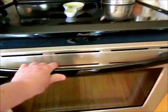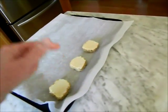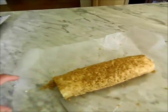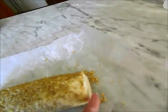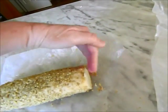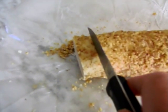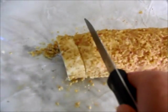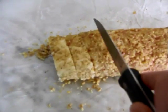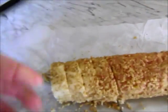Okay, I've got one tray of cookies in the oven, and I'm starting the next log. What I do is I take the ends and I just snip the ends off just so that you get a nice flat surface. And I come over here and I just eyeball it where it's about half of an inch thick, and then just make your slices like that.